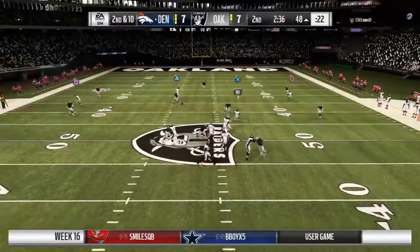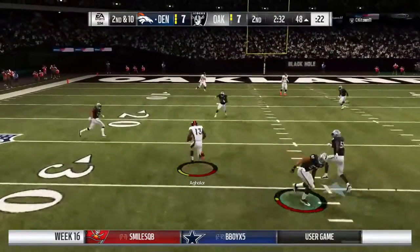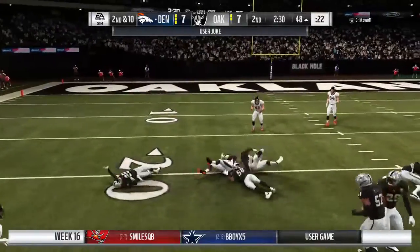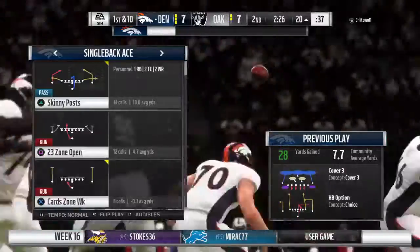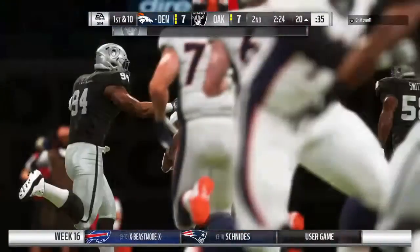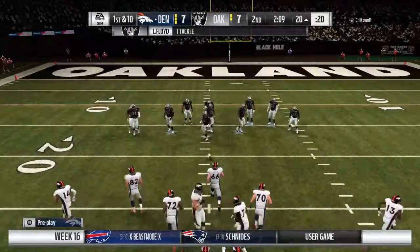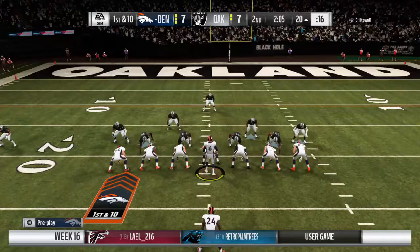On second down, Mayfield again. The connection here with Nelson Aguilar, and he's going to get this one down to the edge of the red zone. A really good pickup of 28 yards. I think it all came together there. In-breaking route, drove it with excellent pace. Money throw right there to move the sticks.